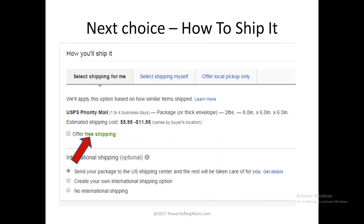Now, again, eBay is going to make suggestions. They'll say the estimated cost to ship this is between $5.95 and $11.55, and that varies on their location. That's for a 2-pound package with those measurements. So they'll give you some ideas. Or you can also choose free shipping, which many times is recommended.